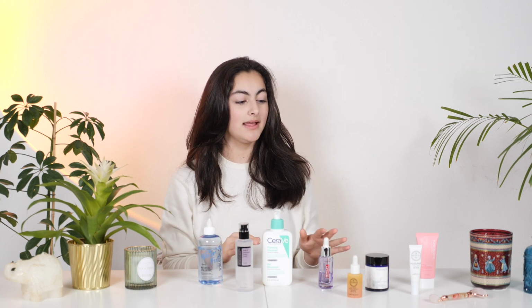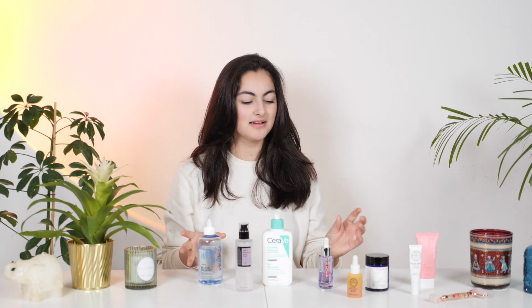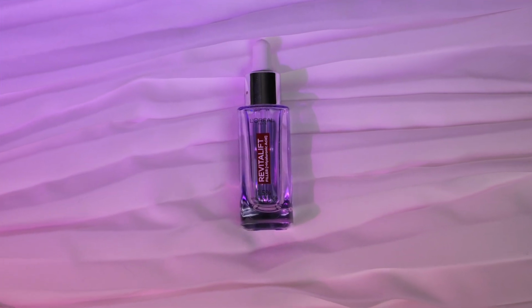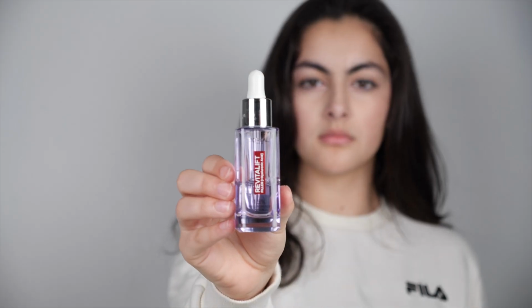So now we're moving on to the serums. In my AM skincare routine, I do not like to use a lot of serums. I don't really like to build on a lot of skincare in the morning time. My nighttime routine is definitely a lot more packed. So hyaluronic acid is the running ingredient in my AM skincare routine. This is the L'Oreal 1.5% hyaluronic acid, which I think is a good percentage. I really like this one.